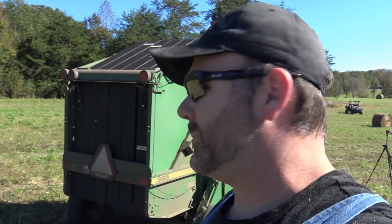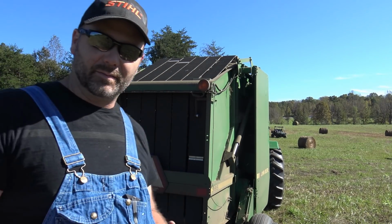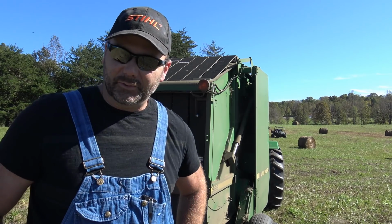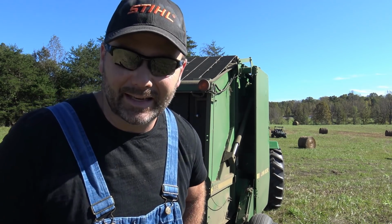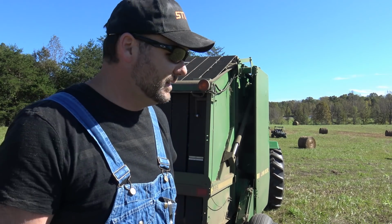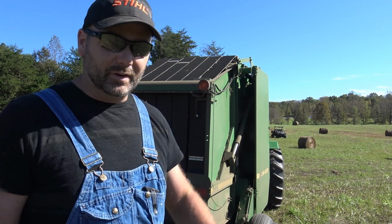So let's open this thing up and hopefully, keep your fingers crossed, it kicks the bale out like it's supposed to. You'll know if this is successful if you start seeing those belts turning on that machine. If it's not successful, you'll probably hear something go pop, and that will be the shear pin breaking. And that's my last shear pin that I have over here in the field. I'm not sure, I may not have any more at the house.